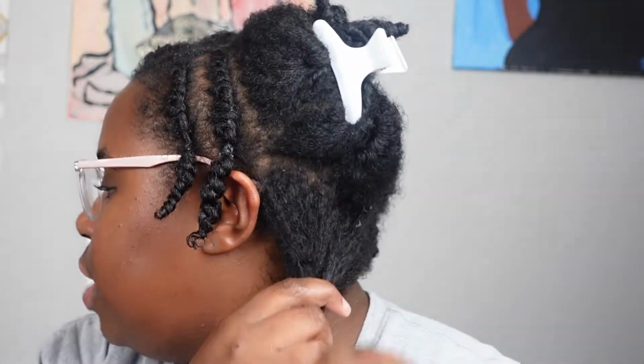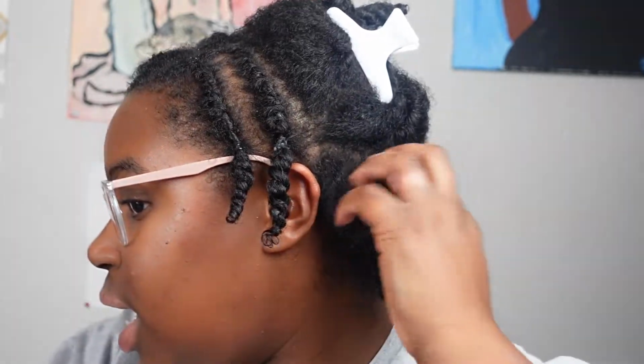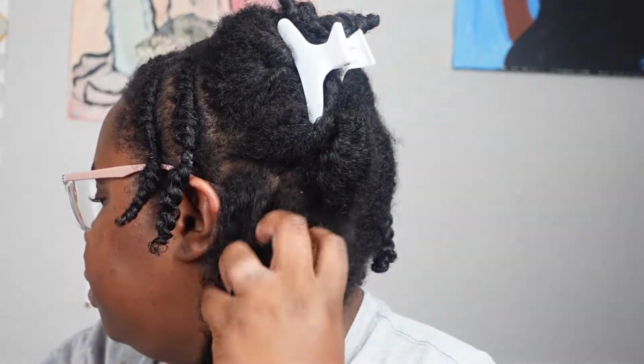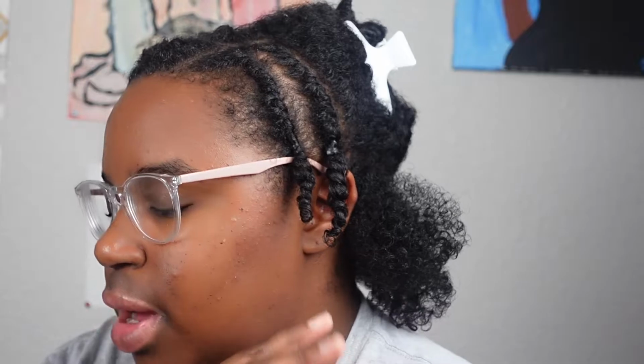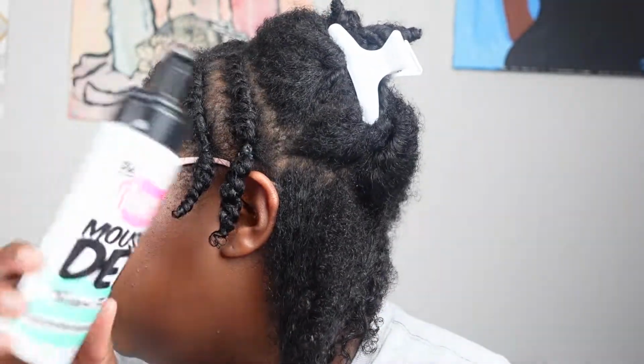So let's go in, take this twist down. I'm gonna comb my hair out like this. So basically the technique that she uses is that she'll add the gel first, apply it to the hair all the way, make sure you get the roots because that's where a lot of people mess up, and then she adds the mousse. So I'm using the mousse and the gel from the same line to help out. And I already put my leave-in in, so let's go in.